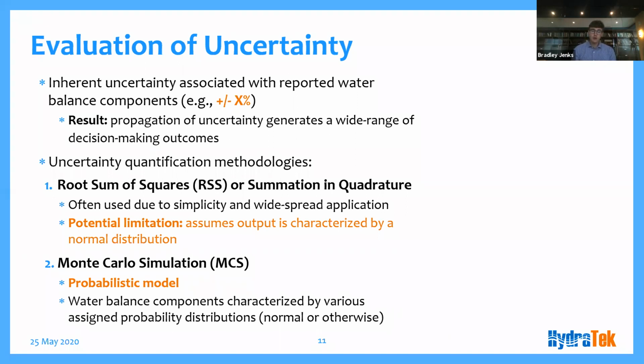Different quantification methodologies. The first being the most typical and simplistically used, the root sum of squares, often referred to as the summation in quadrature. And so essentially, what's required for this method is just an expected value of each input component, as well as some measure of variability, whether that's a 95% confidence level or some uncertainty measurement. And the assumption with this approach, the core to the approach is the central limit theorem, which states that regardless of the input distribution of all the different input components, that output, that estimate of real losses will be characterized by a normal distribution.